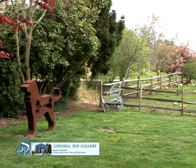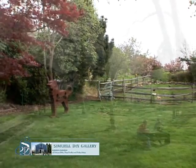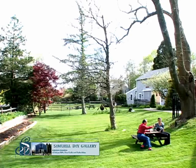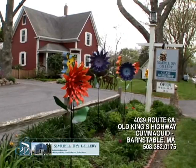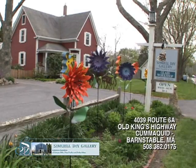Well, this has been a nice visit, and of course, the beautiful gallery that we're at, and you're seeing it, and Kara and I are just going to sit back and swing along here on the lawn and enjoy what it's all about. The Samuell Day Gallery, located at 4039 Route 6A in Cummaquid, Massachusetts, Cape Cod. Thank you, Karen. Thank you, John.